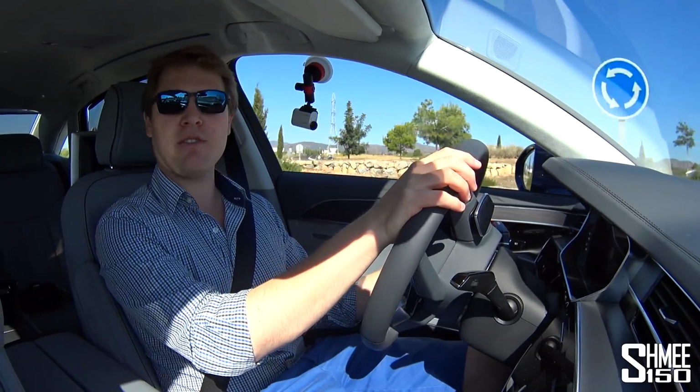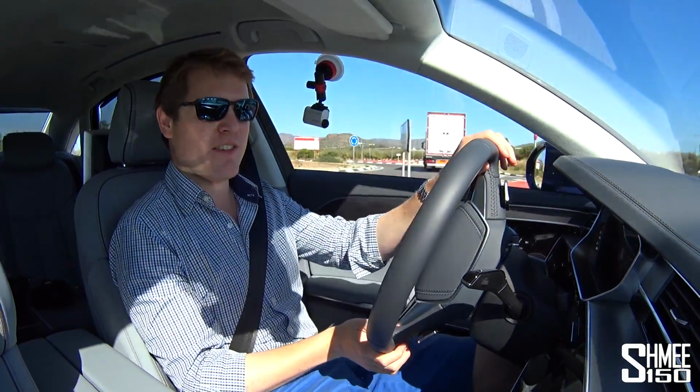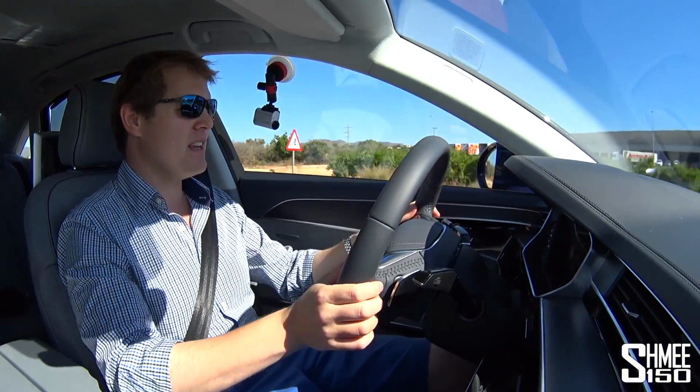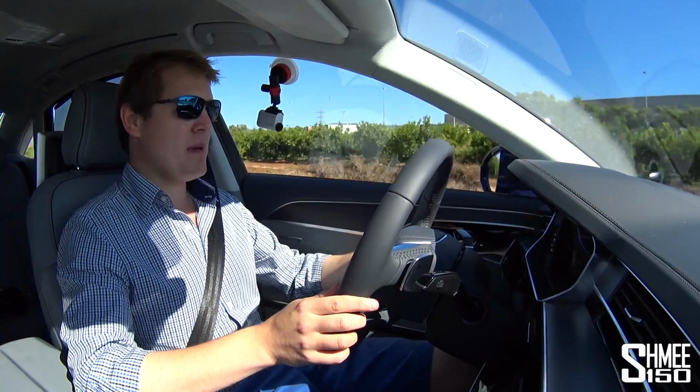Then at higher speed, above 60 kilometers an hour, they will turn up to 2 degrees to help with stability. So at high speed, it's in the same direction as the front wheels. At low speed, it's in the opposite direction. Then I think we're about to join maybe a more main road.